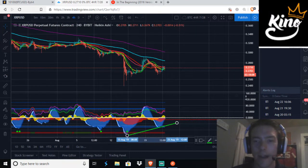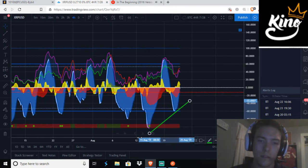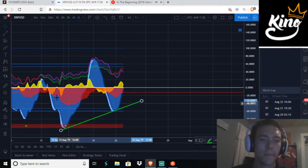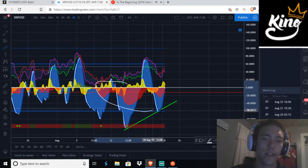You can see how we're definitely showing lower levels of bearish momentum right now. And your money flow is still really thick in the red. You can see this right here.